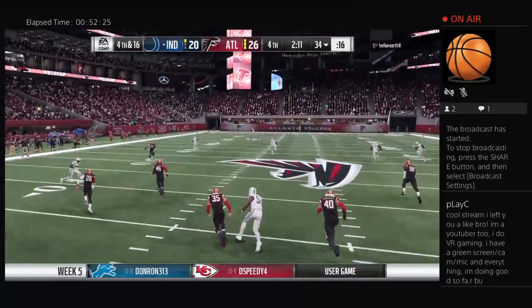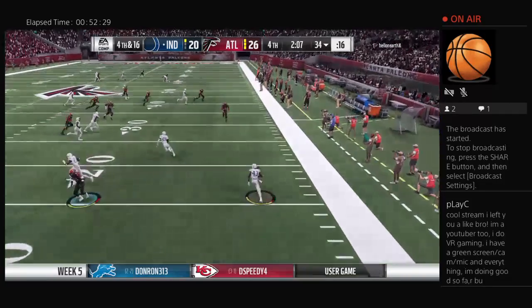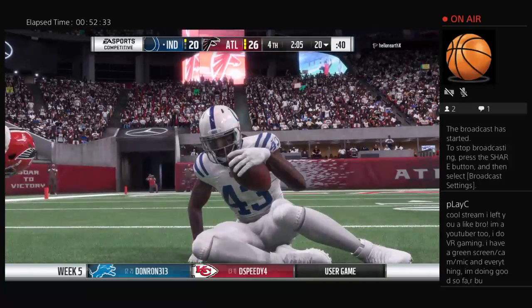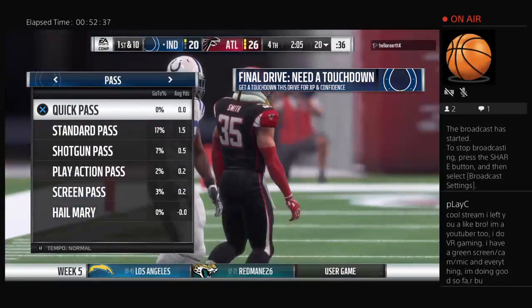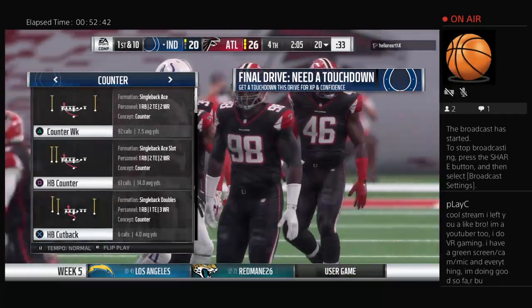On 4th down, the punt team is on as this is sent away. Taken in at the 11. That'll be put in the books as a 53-yard punt. And we have reached the 2-minute warning. Now the Colts offense gets ready to head back on the field.